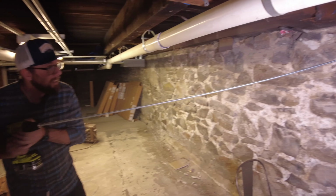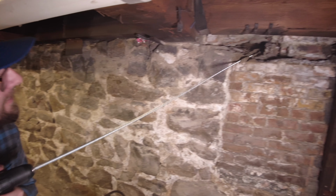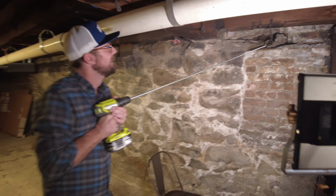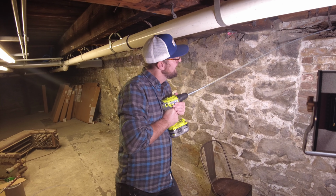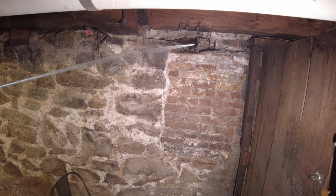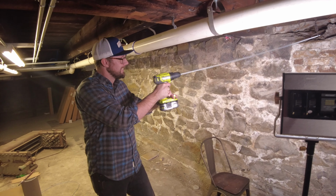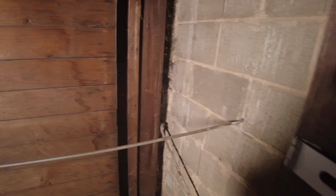We found this giant threaded piece of steel. We think it's just digging into the dirt, but it's going in. Now it stopped. Did it? Spoke too soon. Well, that's pretty far. We just need it to bust through. Yeah, I don't think that's gonna work either.